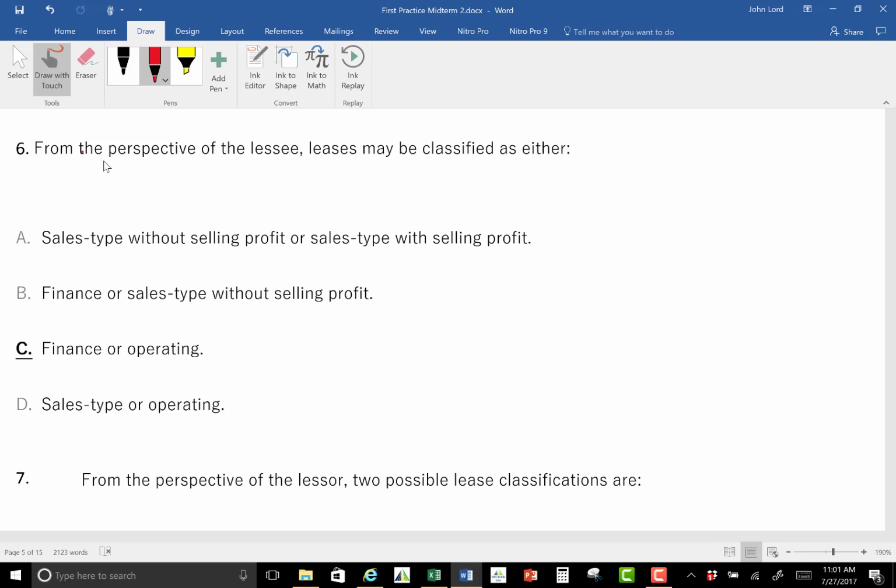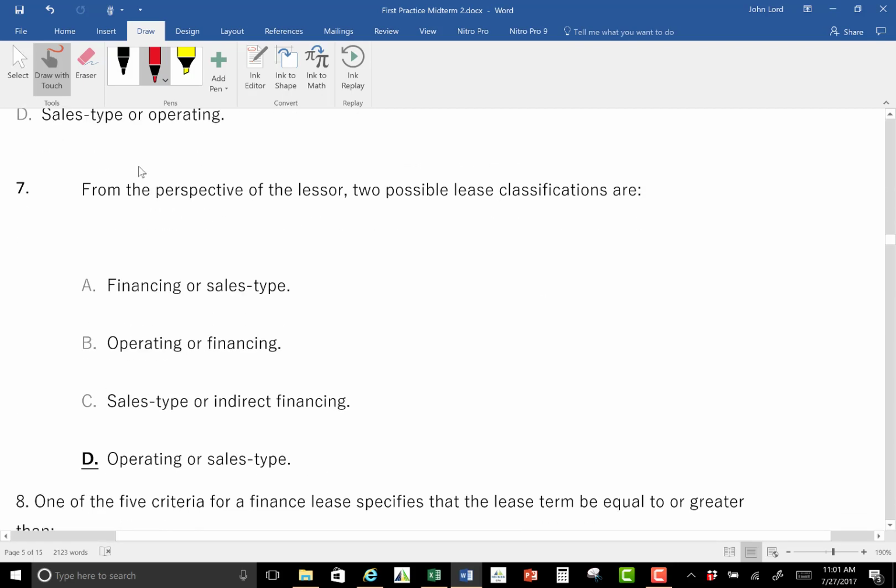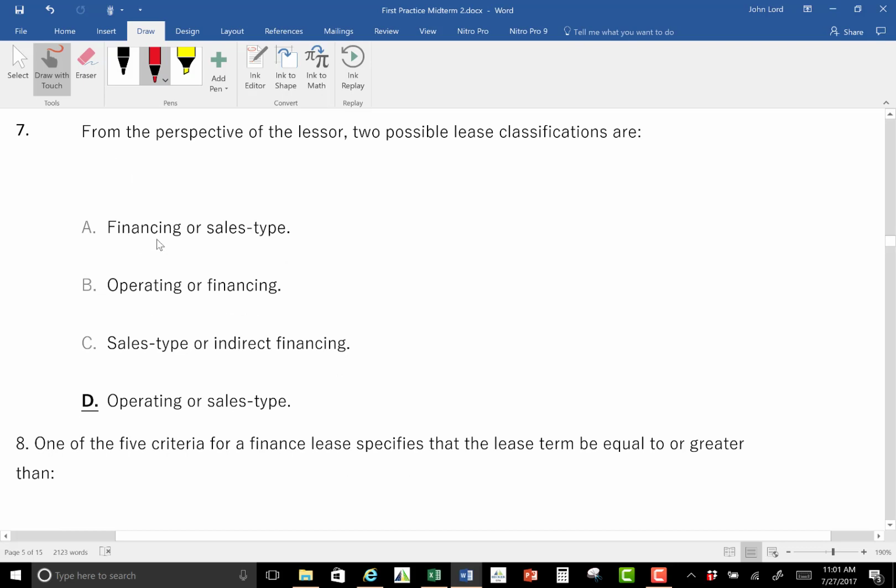But from the perspective of the lessee, it's either a finance or an operating lease, right? Okay, from the perspective of the lessor, we either have an operating lease or a sales-type lease, which is what we call the leases that are like finance leases for the lessor now, right? Okay.